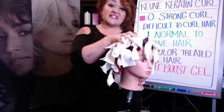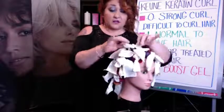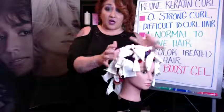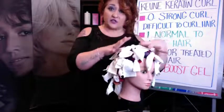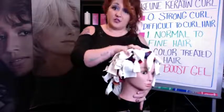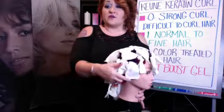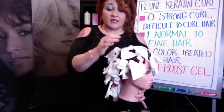So again, this is definitely one I would do after I rinse really good, because of the cloth in there. I would blot her, and this is when I would definitely set her under the dryer for just a little bit to get some of that water out before I actually put the neutralizer on. But again, always remember that barrier cream around the hairline and that cotton.